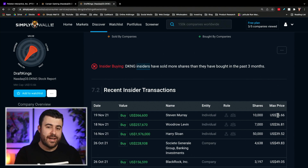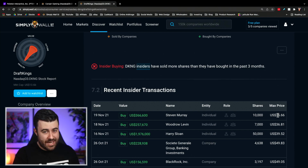Now, if you wanted to find out the different insider transactions for a company, this information is all over the internet. I personally use this tool right here called Simply Wall Street that I think displays it quite nicely, as you can see. However, pretty much any reputable stock site like Yahoo Finance, for example, will have a section that displays insider transactions that have taken place.